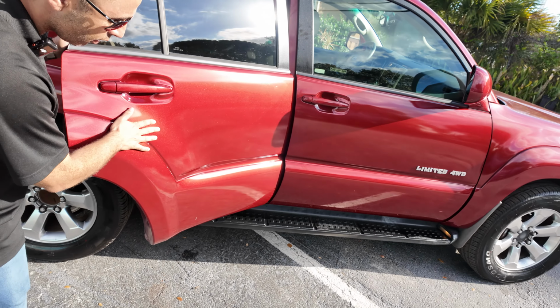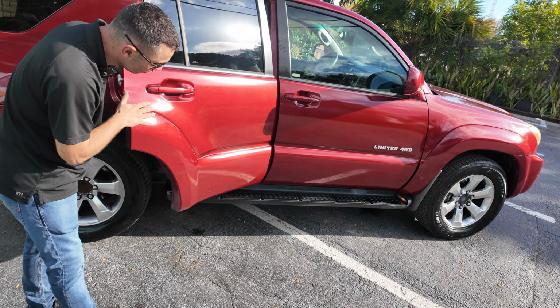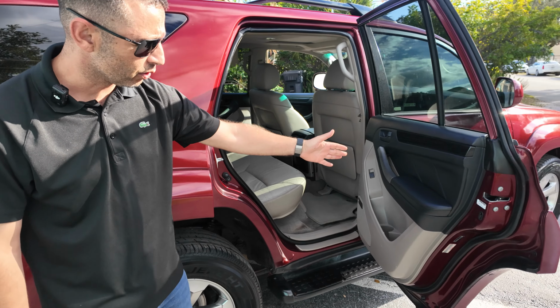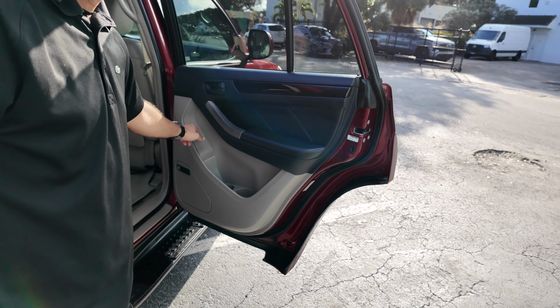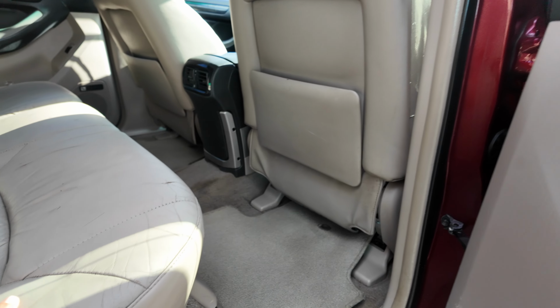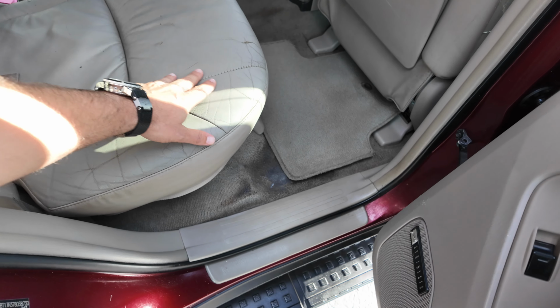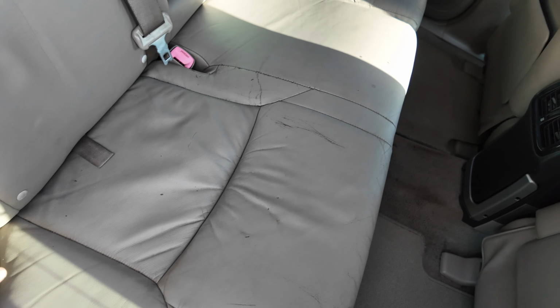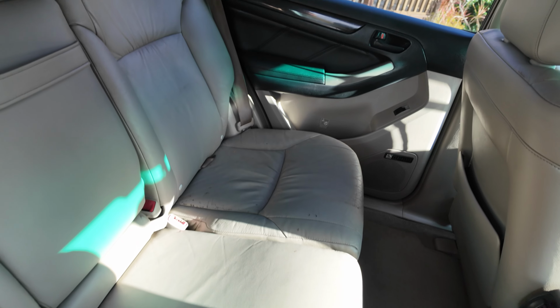Now, this door, as you can see, looks good. I don't see any damages. Same thing on the door panel. Door panel looks nice inside. Window works, okay? You got seats. Wear and tear for a 20-year-old, guys. Look at that. There's some wear and tear in the seats, all right? That's what you're going to get. We don't have any other one, all right? If you're okay with it, you buy it.